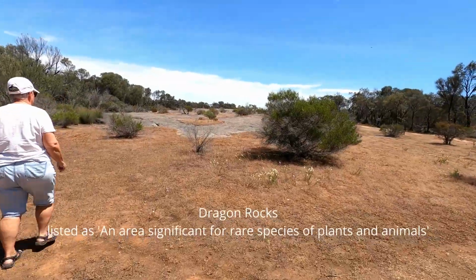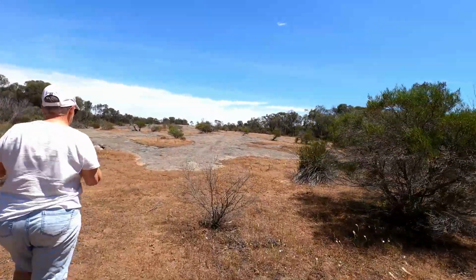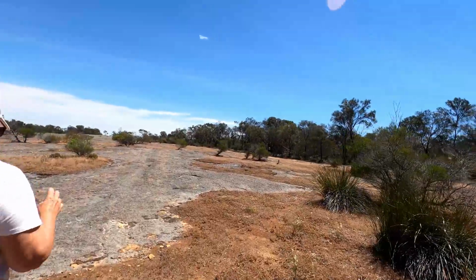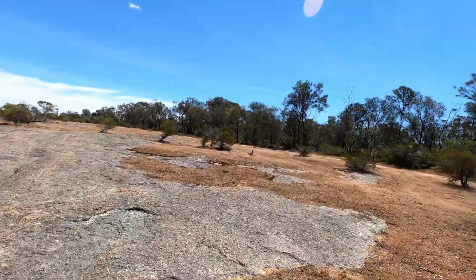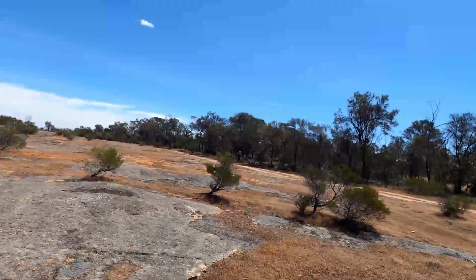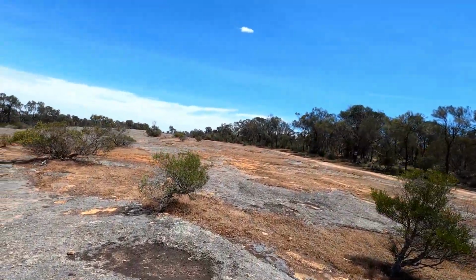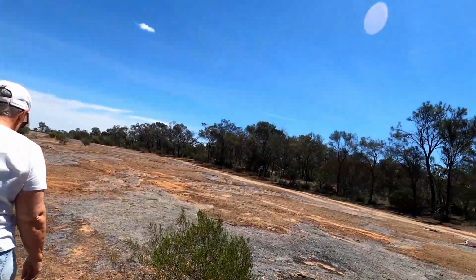So, these are Dragon Rocks. Don't know much about them, but they look just like expansive pieces of sections of bush rock. Grey, not the usual red. Oh, it's red underneath, isn't it? With some kind of algae on it. And around this reserve is just, as far as the eye can see, wheat fields. And this little reserve has been protected.